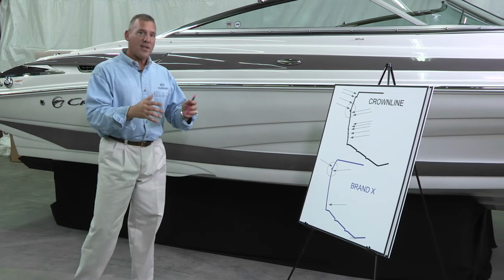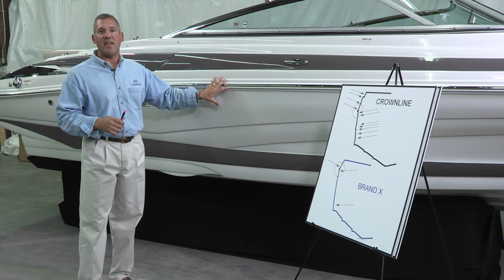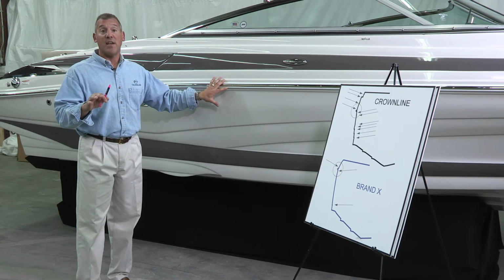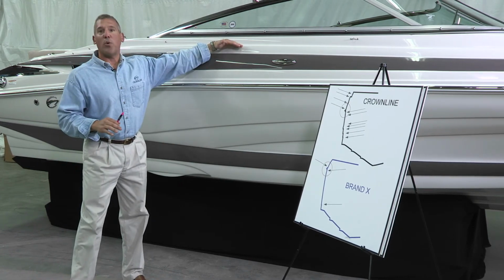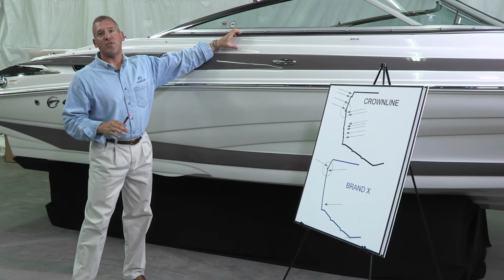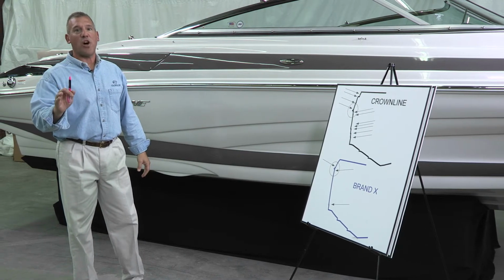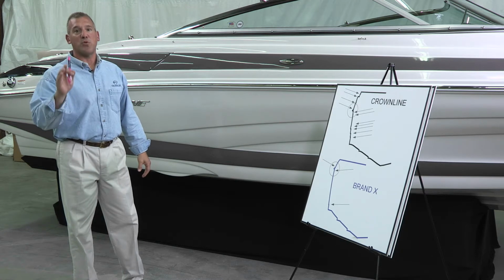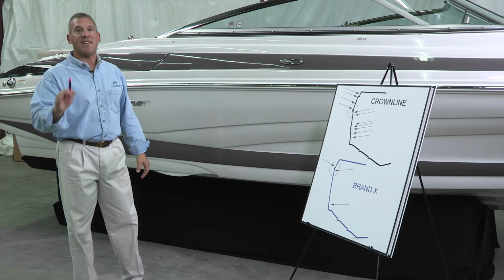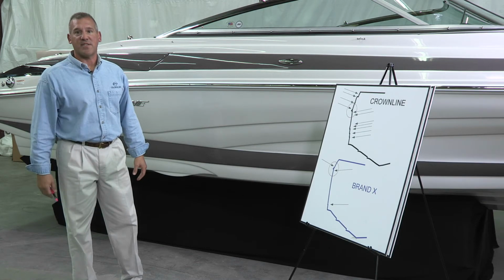Add strength, takes noise and vibration out. Our 50-50 hull design is unique in the marketplace. Most of our competitors run their hull sides all the way up to the top, very short decks. Again, easy for them to manufacture, less costly for them, but not as good for you. The ownership experience will not be the same. Crownline stands above the competition with its 50-50 deck and hull design philosophy.